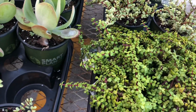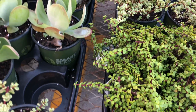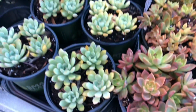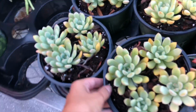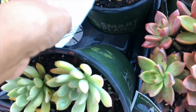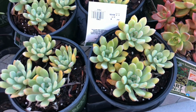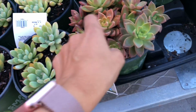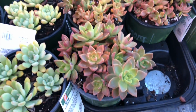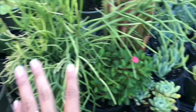These, what size are these? These are not a gallon. I guess these are half a gallon. What are these? Are these Blue Elf? Pachyveria Clarie. That's Pachyveria Clarie. This is California Sunset. Is it? No. Yeah, it is California Sunset. And then the Blue Chalk Sticks, Fire Sticks.